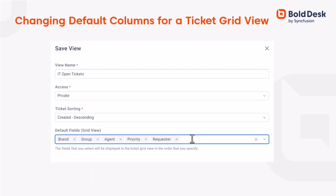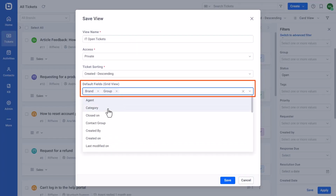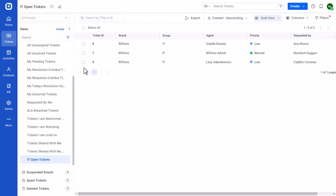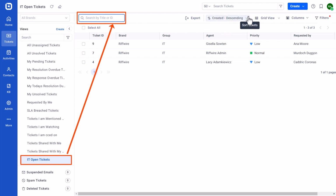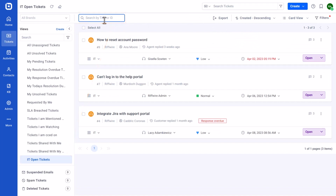The next update is changing the default columns for a ticket grid view. When creating or editing a tickets view, you can now select and save the default columns for the grid view. This will help customize the default columns for each ticket view. By doing so, when a specific view is chosen, only the specified columns are displayed in the grid view by default. Additionally, within a particular view, a ticket search option has been added to assist in searching for tickets by ticket title or ID. This will boost productivity and help narrow down the search.